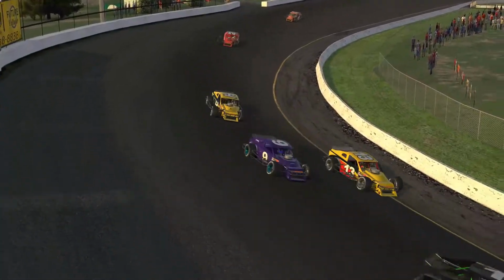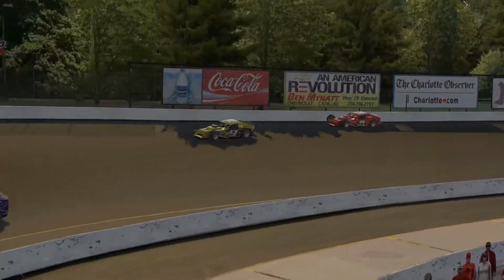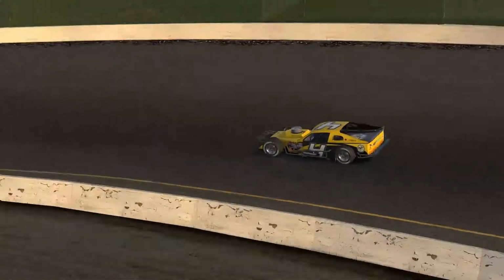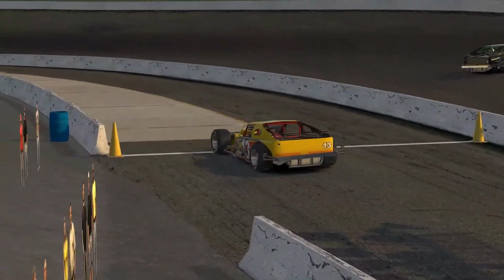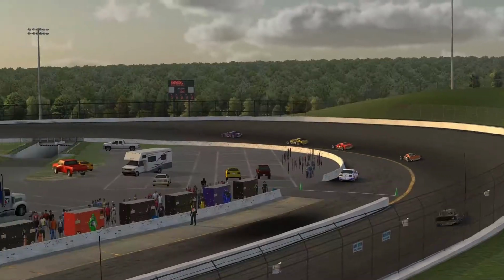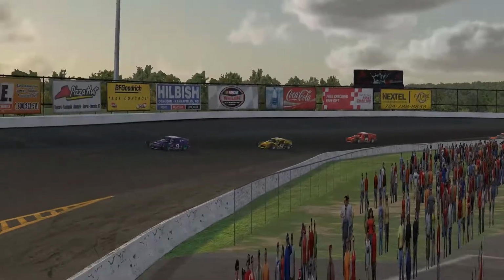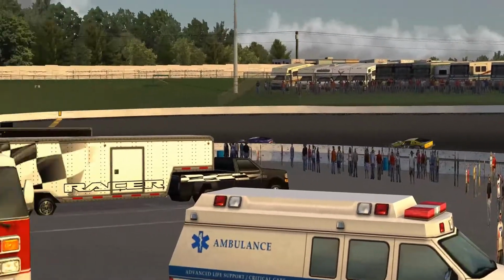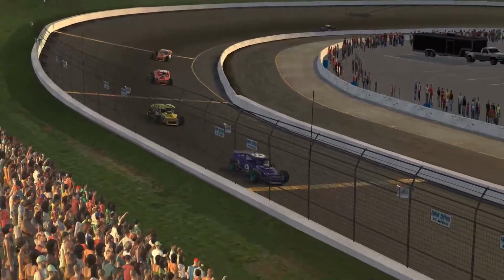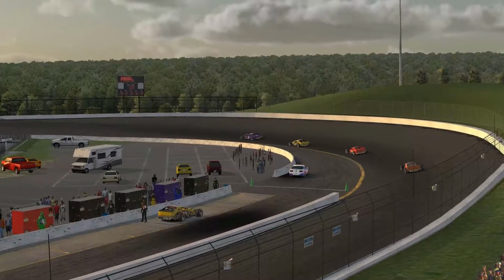Oh no, and so Scott ends up hitting the inside wall, slides up into Christopher, and that takes them out. Scott coming into the pits here. Christopher staying out, trying to get his car around. He actually ended up bumping into me a little bit, but luckily he hit my bumper bar on the side of the car, not my wheel. So I wasn't really impacted by it too much, but all of that ended up giving Kelly Ramsdell the lead.